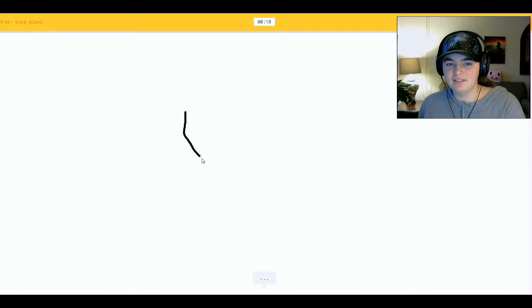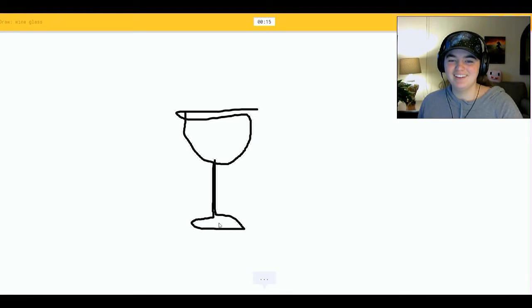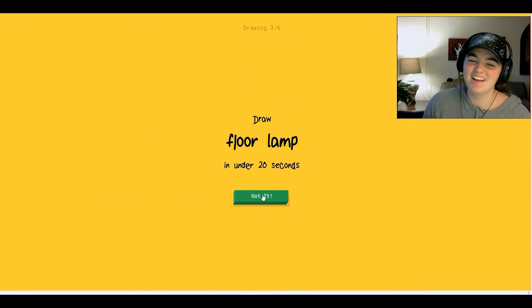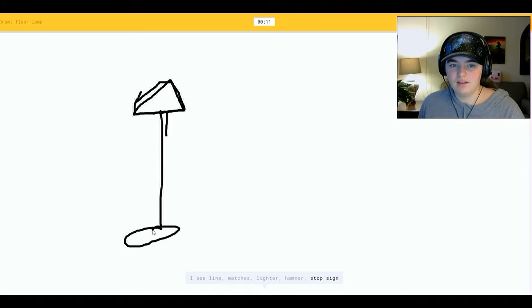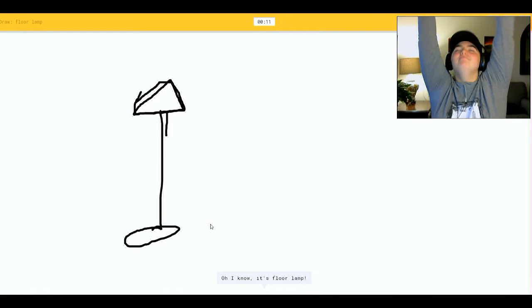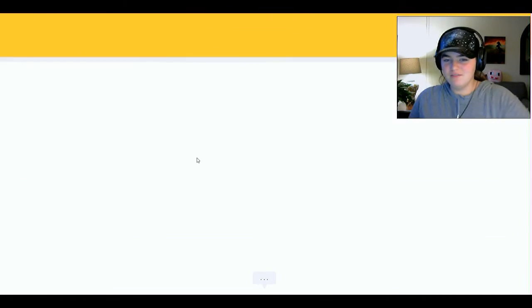I know what these look like. I see nose. Or underwear. Oh, I know. It's wine glass. Yay. Floor lamp. I see line. Oops. Matches. Or lighter. Or hammer. Like that. And like stop sign. Floor lamp. Oh, I know. It's floor lamp. Yes. I'm the master of this game, totally.